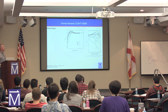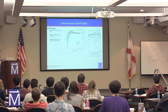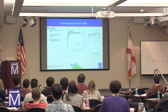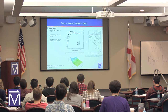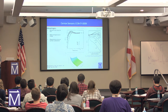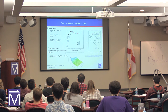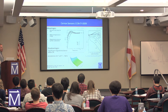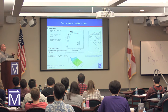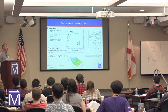So that's not telling you the true temperature at the sample position. The advantages are these are easy to use, wide temperature range, and you can calibrate the magnetoresistance, which we are working on right now. This was a set of data produced in SCM2 to do that very thing. The disadvantage is the significant magnetoresistance. For instance, at 250 millikelvin, you get about 100% magnetoresistance. So if you start at 250 millikelvin and sweep to 18, the thermometer says you're at half a degree, even though you're not.